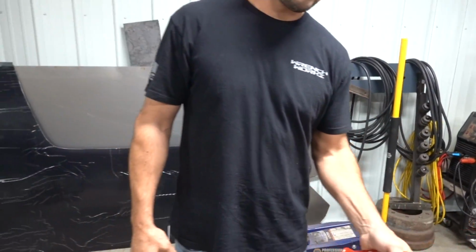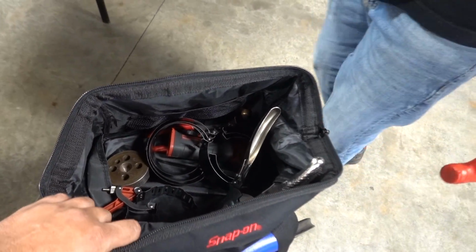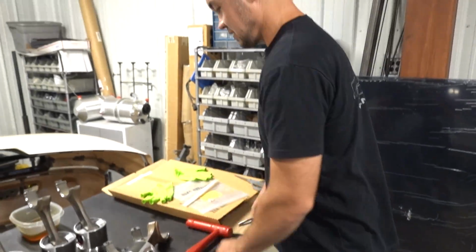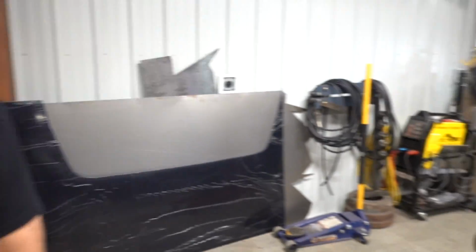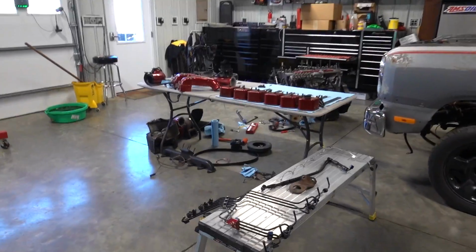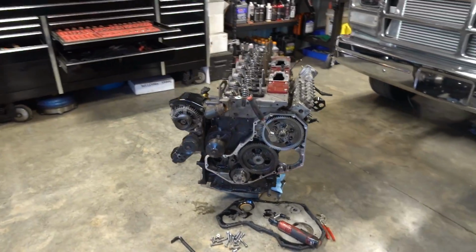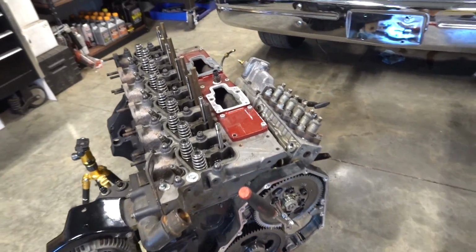Michael had to run home and grab some piston ring and ring compressor things and tools that Greg doesn't have. So we're working away over here. We've got most of the engine torn down. We've got the front cover off, and we're getting ready to pull our pump off here.